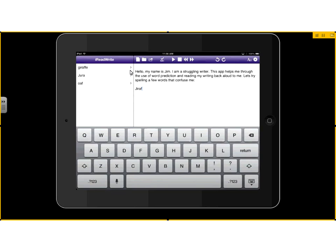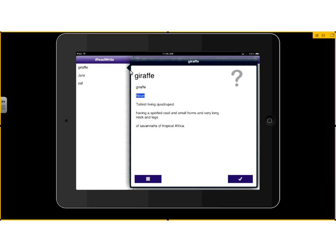Giraffe. Or it's supposed to anyway. Now it's making a liar out of me. Giraffe. Let's try holding it down, and then we'll show you one other thing.